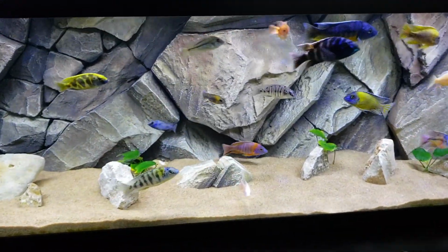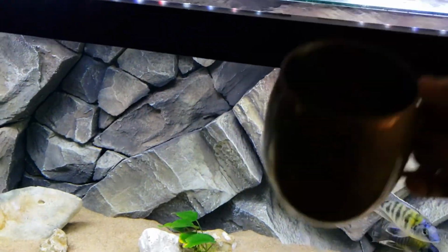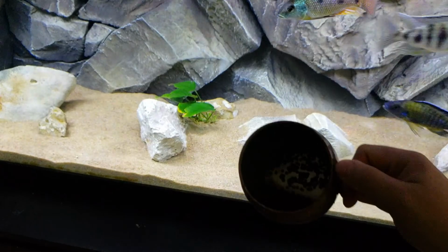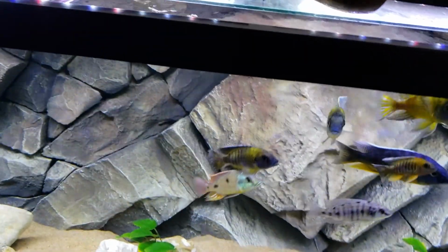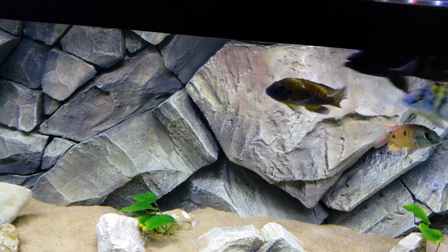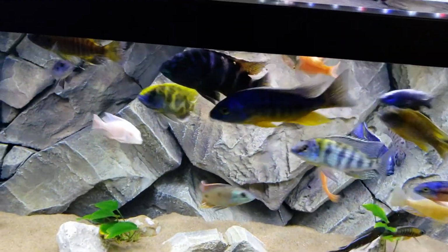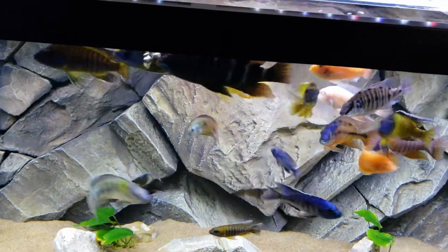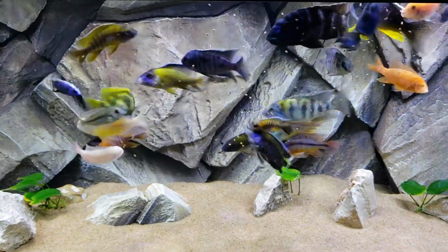So let's go ahead and get my cup. I have it soaking in water. I don't know if you can see it really good, but I got the food soaking in water, and then I just do little bits at a time. It's about 8 milligrams worth here. Again, I just kind of sprinkle it in. Let them all get a little bit. Of course, they go ADD with it.